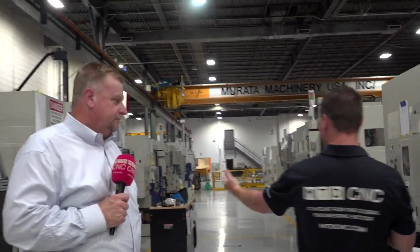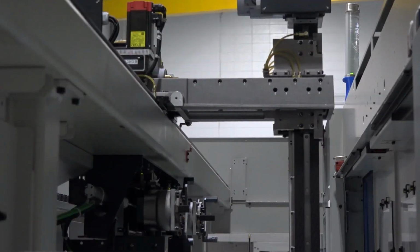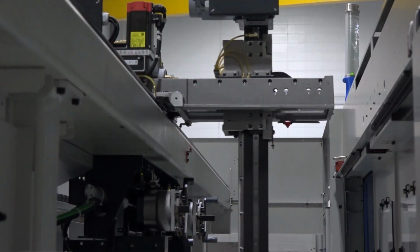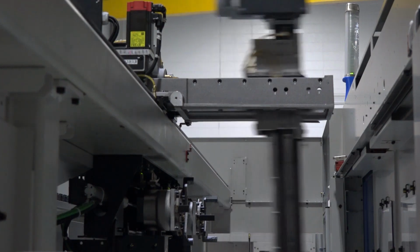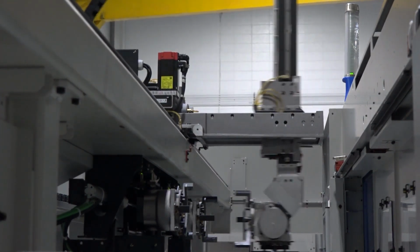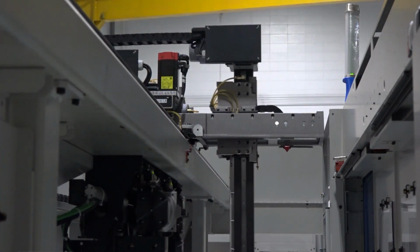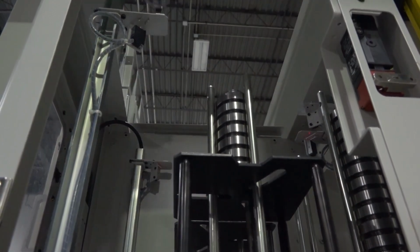Now, your DNA, I know, has awesome in it. I already know that. But the DNA of Murata is automation. Correct. You've been doing that a long time, and as I look around, I see it everywhere, and it's not something that's implemented as a secondary idea. It is something that's implemented within the machine itself. So let's talk automation. So our automation, our gantries that you see in these machines are built by us, but the base design of the machine is done so to house the automation. So it's not an afterthought.